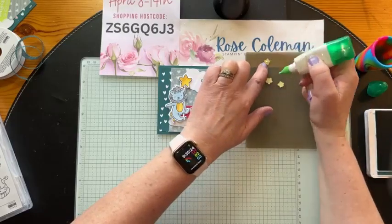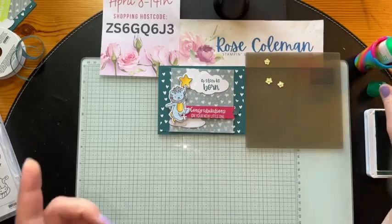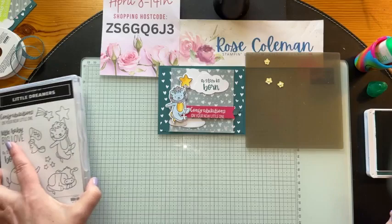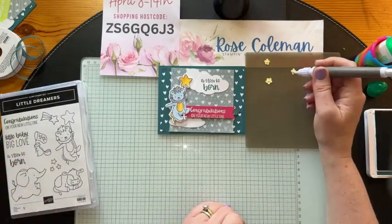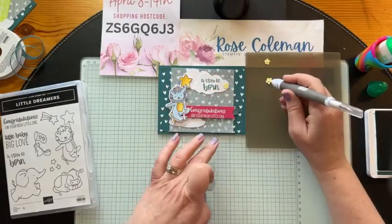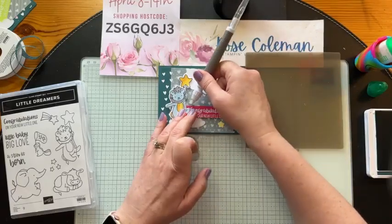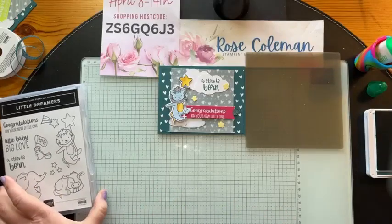Maybe you already have this bundle at home as well, right? So you could decide, do I want to do a Hey Chuck card or do I want to do a Little Dreamers card, right? So today I'm giving you 2 ideas. So I'm going to take these little stars and we're just going to scatter them. So we'll put one here. I'll put one down here, and let's put another one right there. Okay, so there's the front of the card.